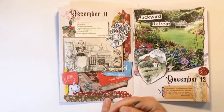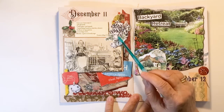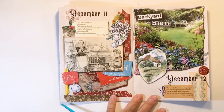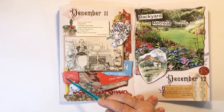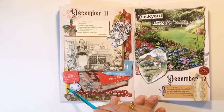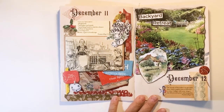December 11th is a collage assignment. Sleigh bells. Here are some sleigh bells from a digi-kit. Something found in a kitchen drawer. This was hard, but I ended up putting in this little bit of yellow twist tie. And I thought it added a nice little bright color. It kind of picks up a little bit of this yellowish green up here.